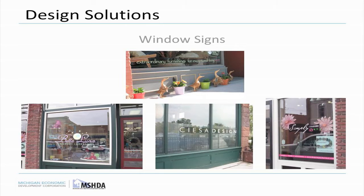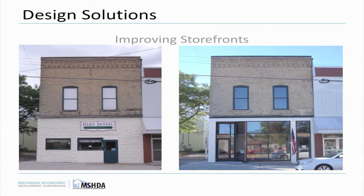So these are things not to do with your window signs. On the left-hand side, you don't want your storefront window to turn into a billboard and advertise everything you have in the store on your storefront. And on the right-hand side, you should have good quality signage using quality materials in the building. So no poster board paint signs on the storefronts, please.